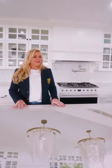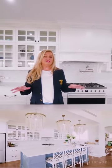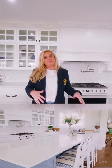One of the things that I loved was this beautiful island bench. I knew that I wanted it to be at least 3 metres long. I knew that I wanted it to be a clean space. I wanted to be able to entertain here. I wanted this to be a prep area, and I also wanted it to be an area where people could come and sit and really have a chat and talk to me.